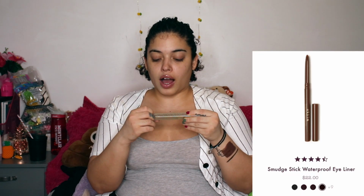The next thing we have is the Smudge Stick Waterproof Eyeliner in the shade Espresso. So this one is brown, if I can open it. And I think this one is an actual pencil. Yeah, this one's a pencil instead of a liner, I mean, a felt tip liquid one. So let's swatch this one.